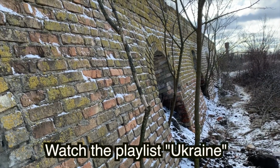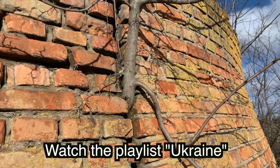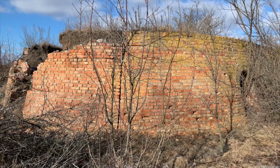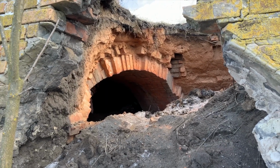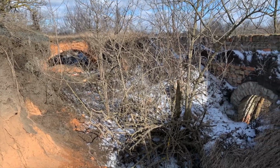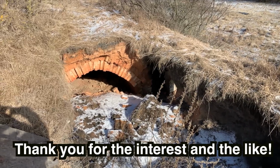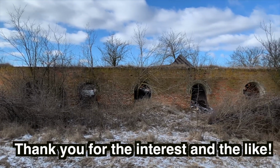To end on a bit of positivity. On the outskirts of the village, I came across a structure that somewhat resembled the remnants of a fortress. A puzzle. What could it have been? I circled it from all sides, peered inside, climbed to the top, and still couldn't guess the purpose of this construction. Thick walls, arched vaults inside, passageways filled with earth. Later, I was told what it was. It turned out to be quite simple. It's just an ordinary brick kiln used for firing bricks.